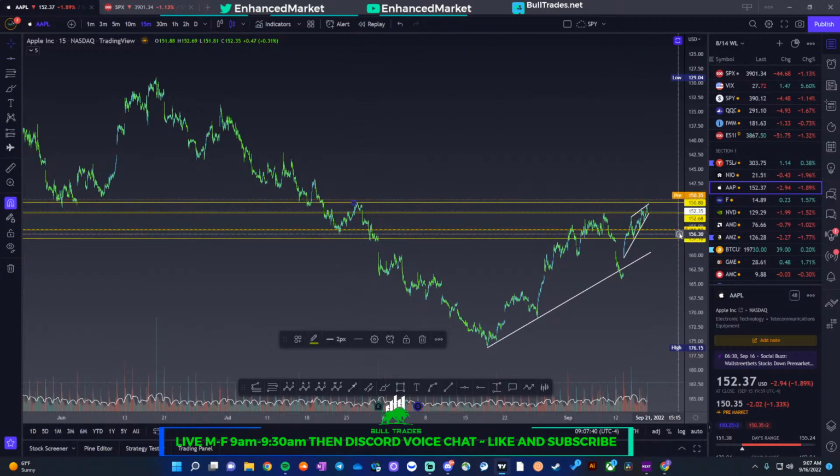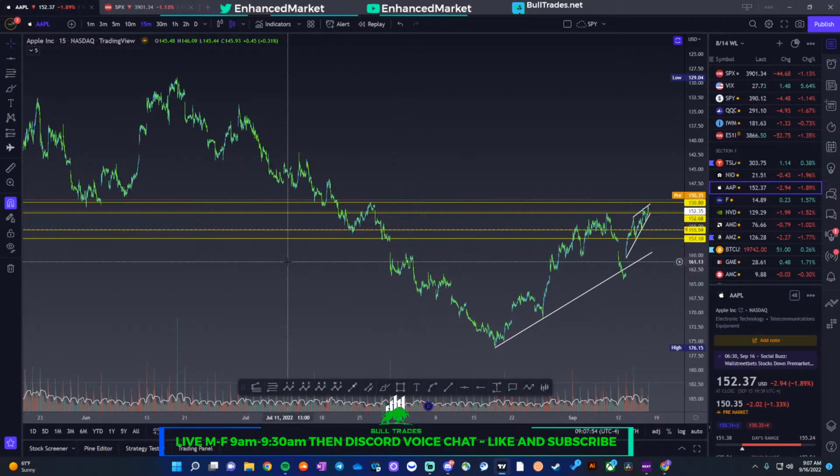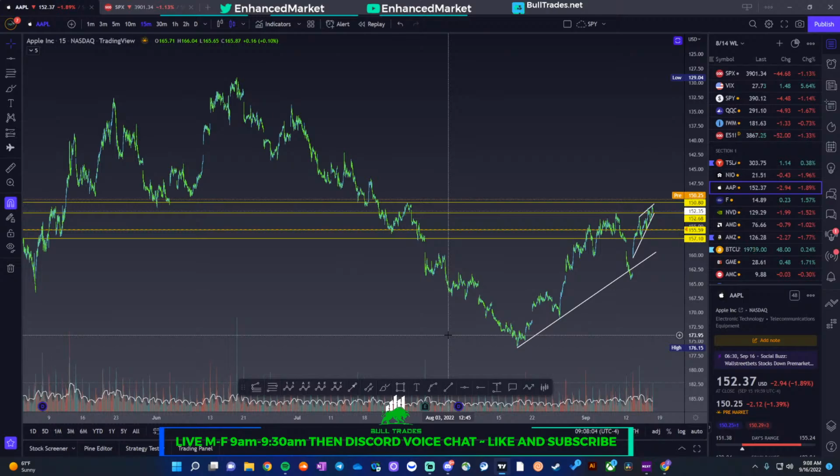See what we got. I've been loving looking at Apple to help me determine where SPX is going to go. So Apple and VIX. Obviously Apple is the largest name in SPY, so it is a huge factor. Seeing where that's going to go is a big factor in helping determine where SPY and SPX are going to go.